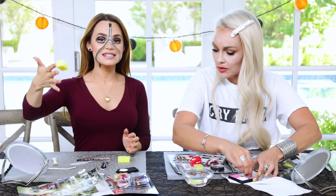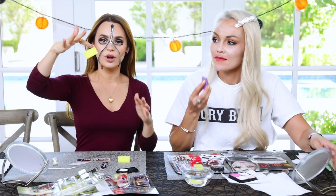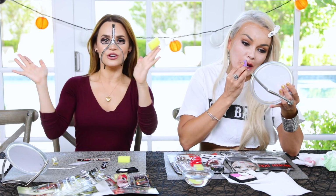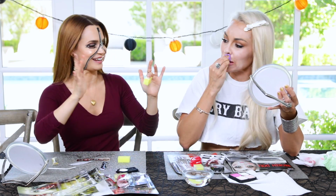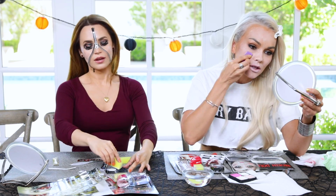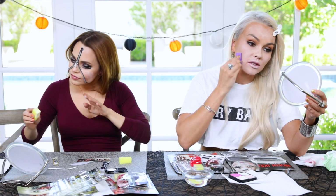Oops. Wow. The nice thing after working with the glue is you don't even have to hold your beauty blender. Your sponge just sticks to you, it's right there. Boop, boop, boop. Oh my gosh, look at this blotchiness. Gotta make my face white over here. I don't think my skin looks porcelain like a doll's. You look great, Kandee. Thanks, you're such a good friend.